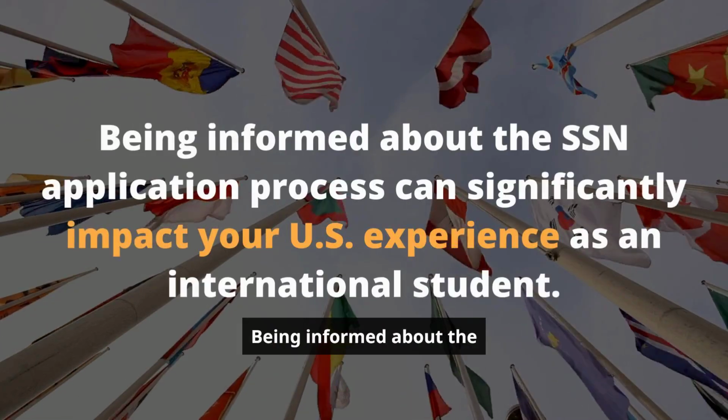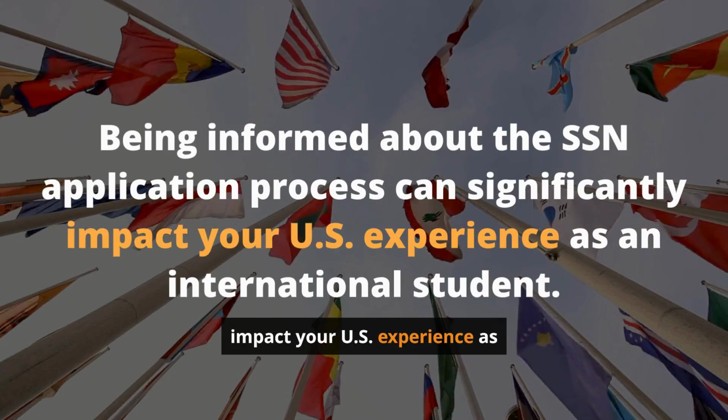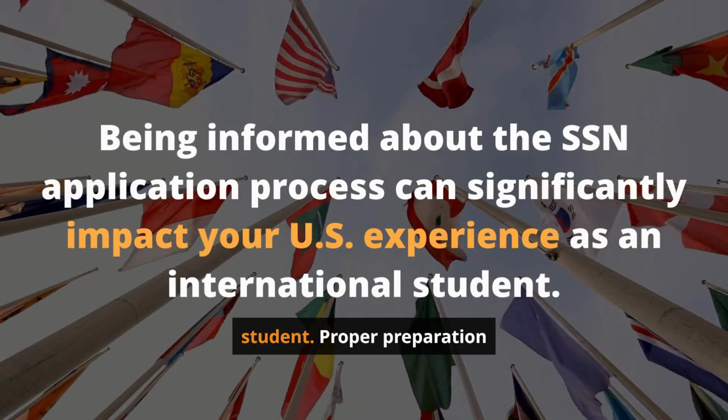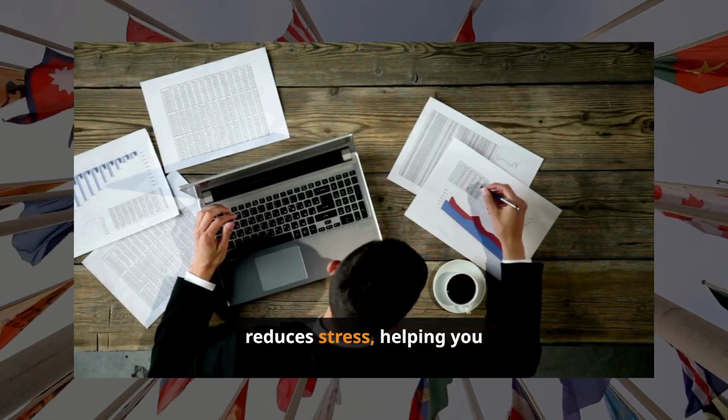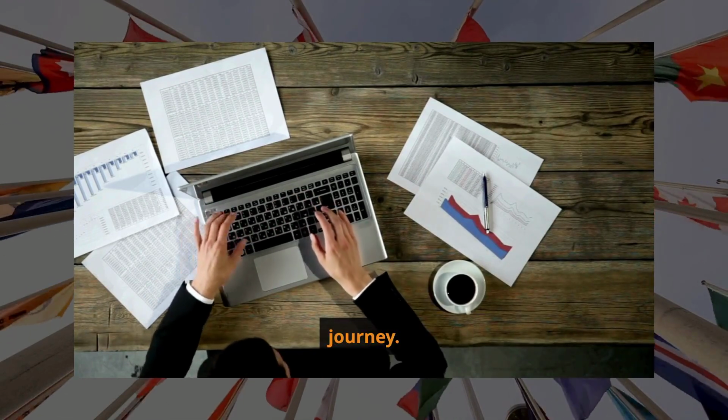Being informed about the SSN application process can significantly impact your U.S. experience as an international student. Proper preparation reduces stress, helping you integrate smoothly and focus on your study abroad journey.